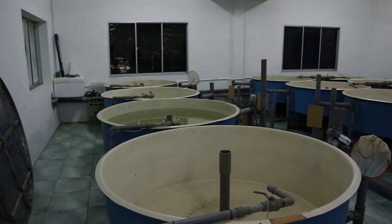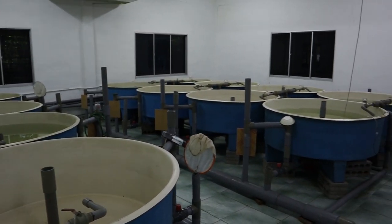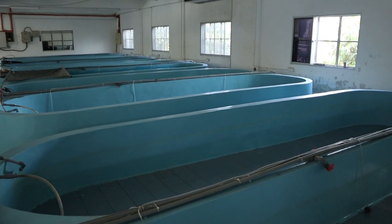So the fish come in here as fries, as little baby fish, and then they're put in these tanks and they have to acclimatize because these fish are originally from China and they live in the cooler areas of China. So the fish is used to cold water. So when the fish come here, the water has to be cold, and after about 3 months, then they move into these bathtubs. And of course, the temperature slowly increases here to acclimatize these fish to the hot Malaysian weather.